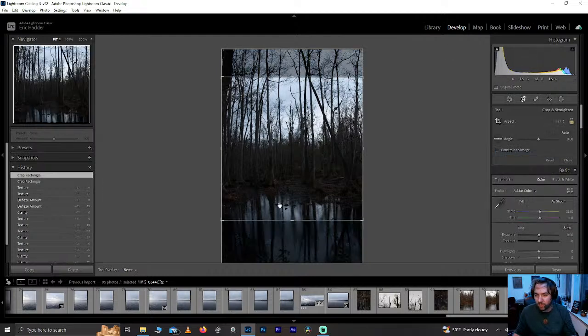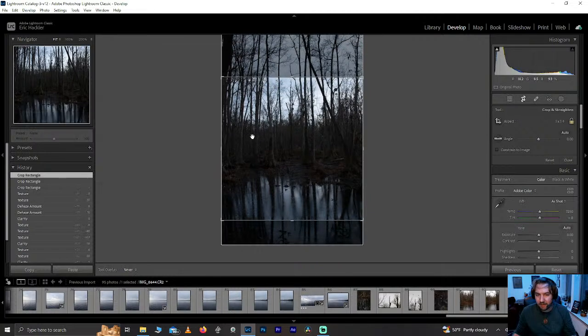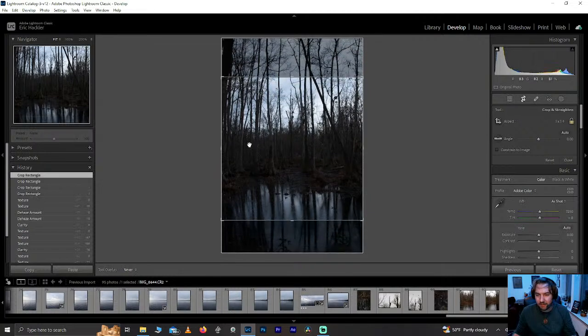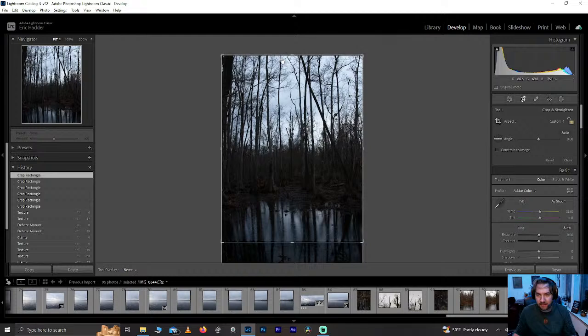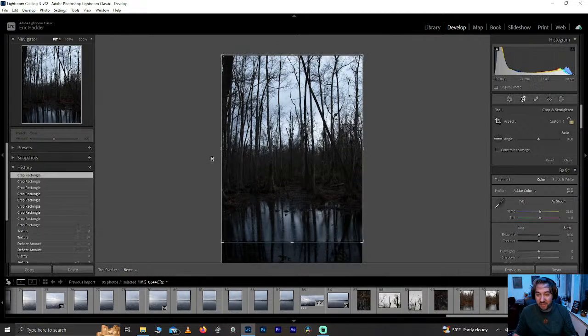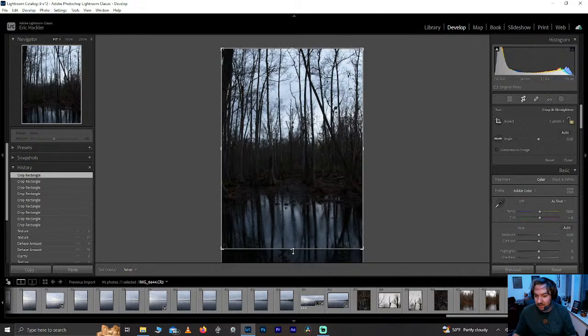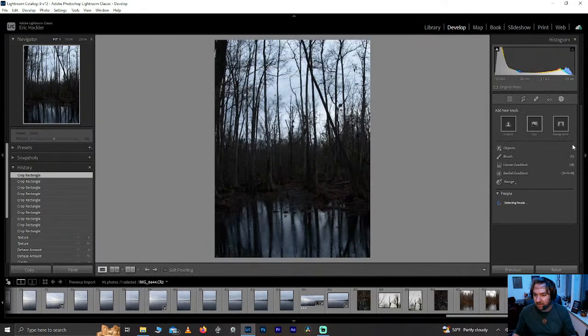Let's try this as a 1-to-1. To about there. Now we can unlock that and extend this as high as I want to go with it. I do kind of like going all the way up with it. I really do. Now in hindsight, let's pull this down as far as I can go. Okay, cool.